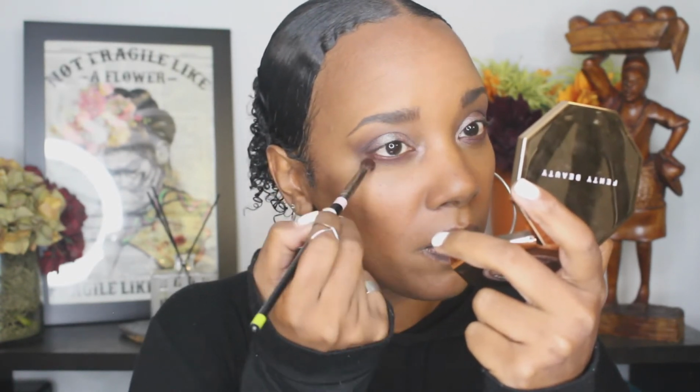So just taking a clean blender brush, just going to sweep underneath on the lower lash just to blend that color down. So it diffuses it just a bit. So I'm going to do eyeliner and mascara off camera and I'll be right back.